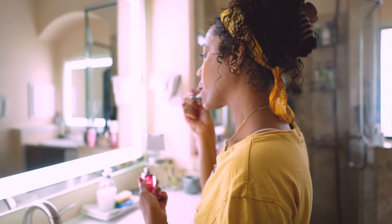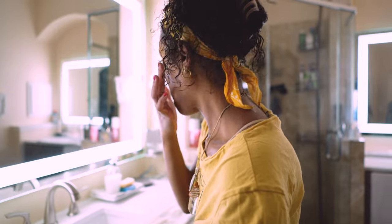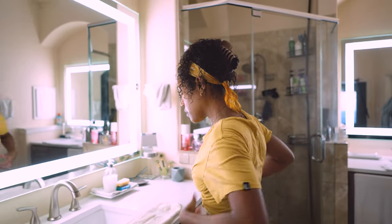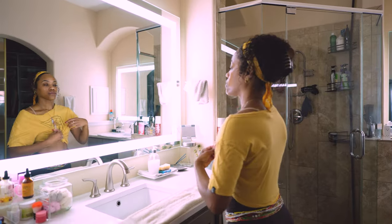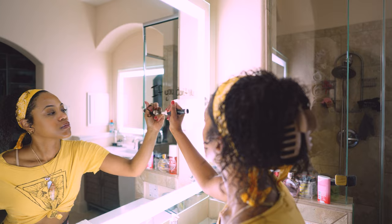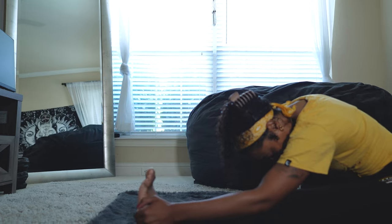I just finished my morning routine, you know, my face, brushing my teeth, did my hair, got dressed, and now it's time for me to do my stretches. Now, this is something I do every day. I drink a lot of water to try to keep things moving, and I just go with the motions. I do whatever my body tells me to do.